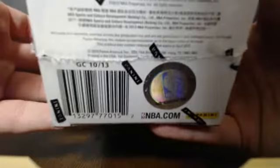Today we have a box break here. It's a retail exclusive Panini Prestige.